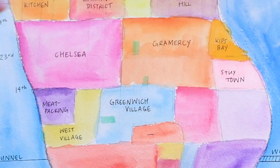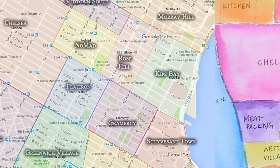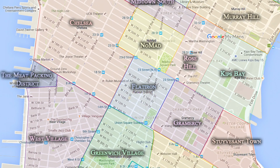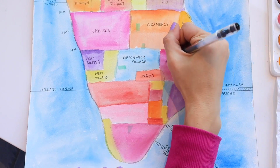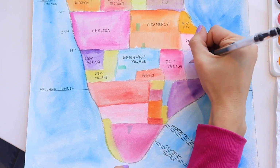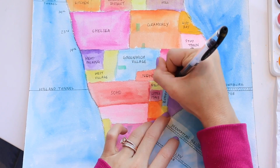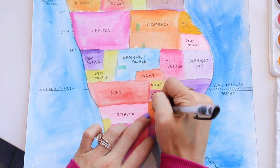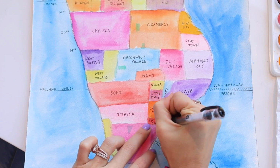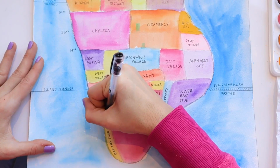I think I drew Gramercy a little bit too big here. It really does comprise various areas like Rose Hill, which is not drawn here, and also Union Square. And then there's NoHo, the East Village, and Alphabet City. There's SoHo, Nolita, Little Italy, Bowery, the Lower East Side, Tribeca, Chinatown, Civic Center, Two Bridges, Battery Park City, and the Financial District.